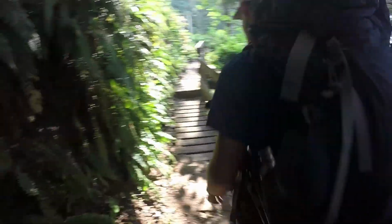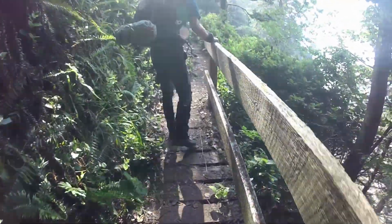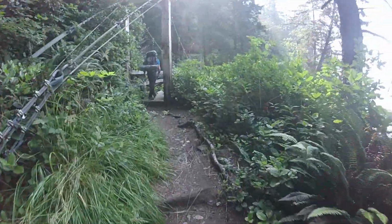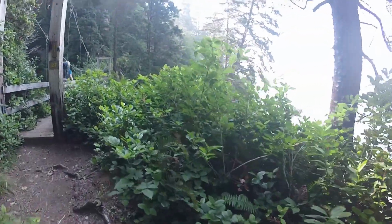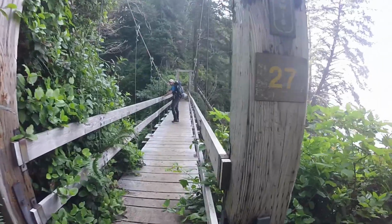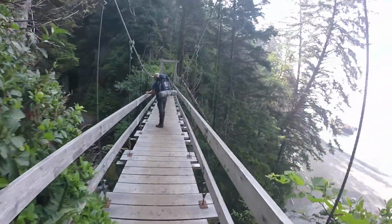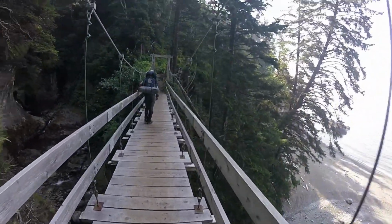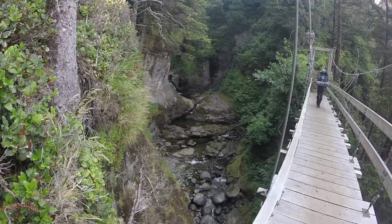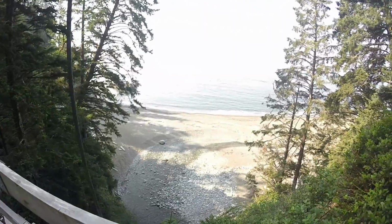Oh, GoPro. Looks steep looking down it. Steep ladder. Woo. Oh, cool. Should go swimming down there.